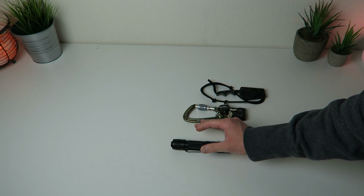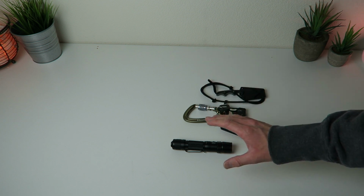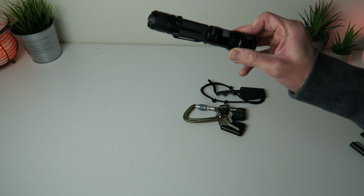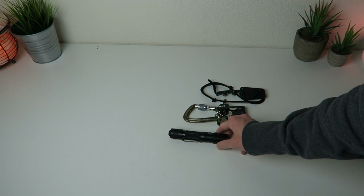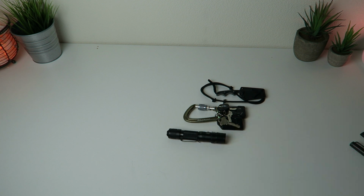If y'all commute through the city, people are so bad at driving nowadays. If you don't have any form of light and you're out there riding around at night, or walking at night, you're putting yourself in danger. This bad boy right here will light up the whole city block and make people think there's something chaotic going on. That's what you want to have in a flashlight. So I don't mind carrying that thing if it's bulky.